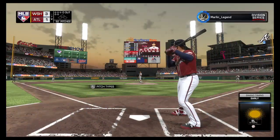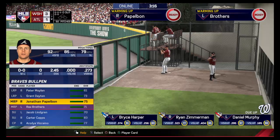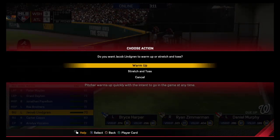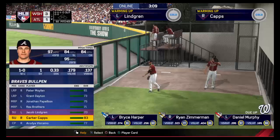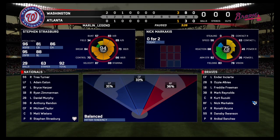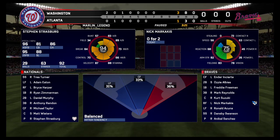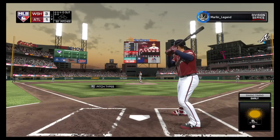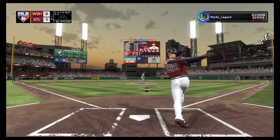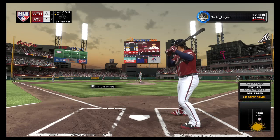Digging in once again, Nick Markakis. He'll start things out here in the bottom of inning number 7. 22, Nick Markakis. And some action out in that Washington bullpen now as we see both a left-hander and a right-hander throwing. Here's the first pitch to him. Now a swing and a ball popped high in the air over toward foul ground. And this is going to wind up a foul ball.